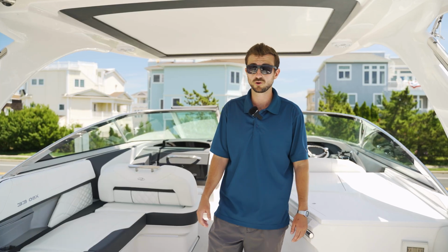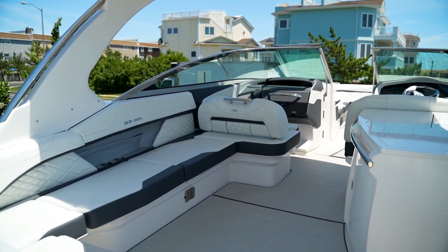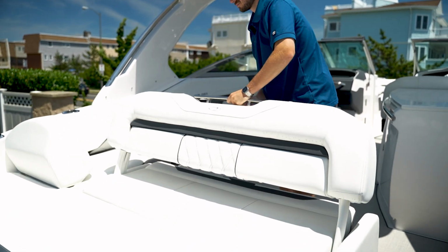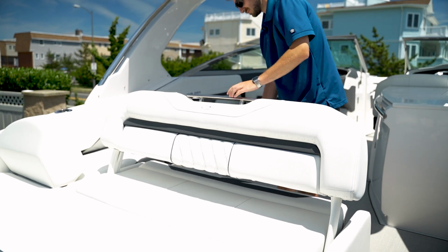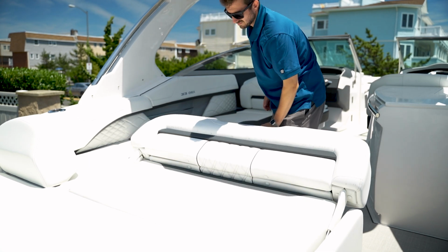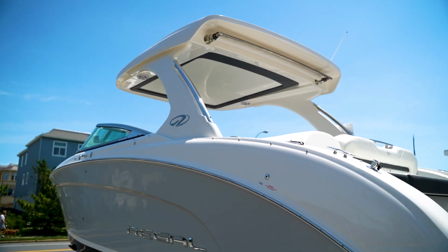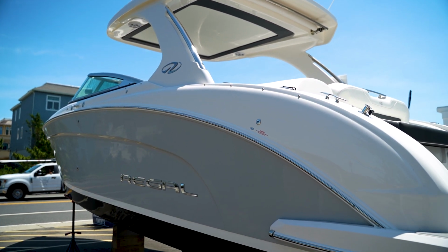In the cockpit here of the 33, we have this really nice oversized L-shaped seating with storage all underneath it. This section of the L-shaped seating, actually the backrest folds back and turns this section into an aft-facing sunbed, and then under this whole aft section is the signature Regal storage garage. You lift this up with an actuator. You could put beach chairs, electric scooters, anything you needed for a longer trip out on the water.